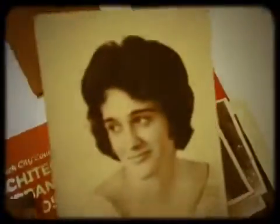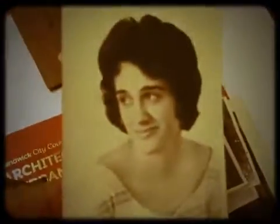Photos of her parents. Not too bad. Dancing. Really attractive. This is her and her cousin. Another passport photo. Put them together.